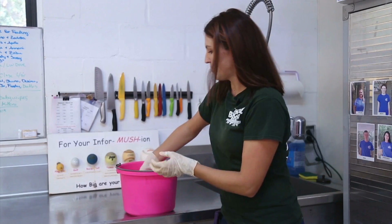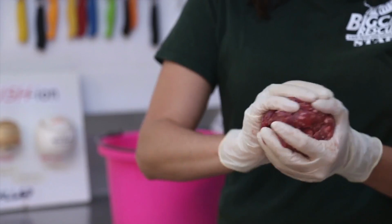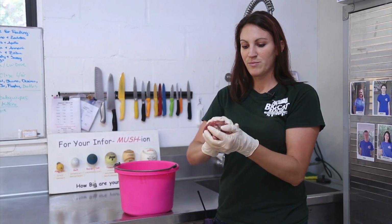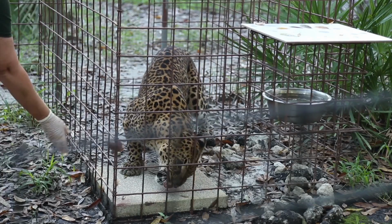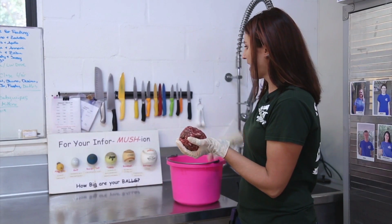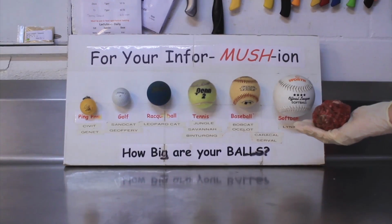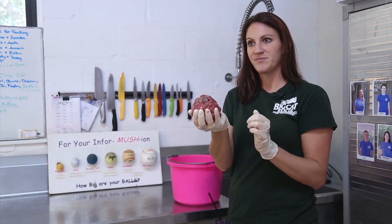We also have, which is the most important part, a zoological grade mush. It's pretty much ground up organs of a cow. This is pretty much the vitamins and minerals that they're going to get, and it comes from here. In the wild, they're going to eat the organs first because it has the high nutrition base. And each cat gets a specific size that we use in ball sizes. So the smaller cats, we go from ping pong all the way up to a softball size of mush.